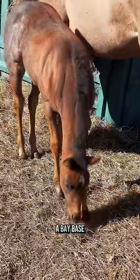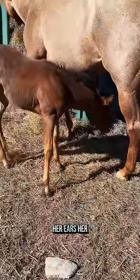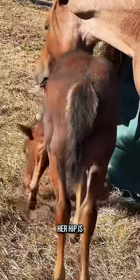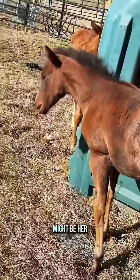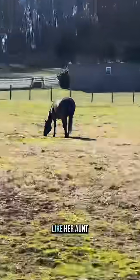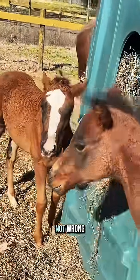Since she is a bay base coat, she will always have black mane and tail, black points on her ears, her muzzle, her legs, all of those things. And then on her hip is where you can see all the roaning coming out. And again, this might be her darkest shed, but I really think she's going to end up looking like her Aunt Ethel.